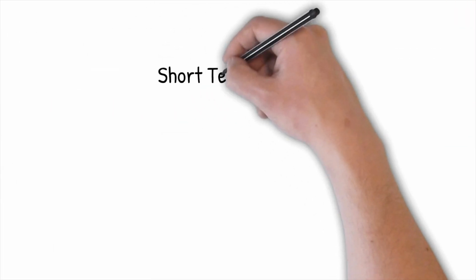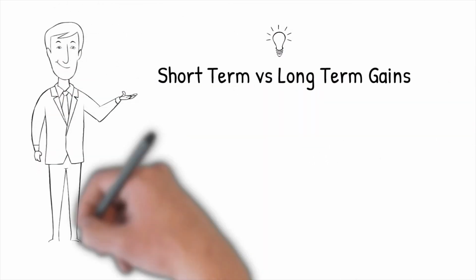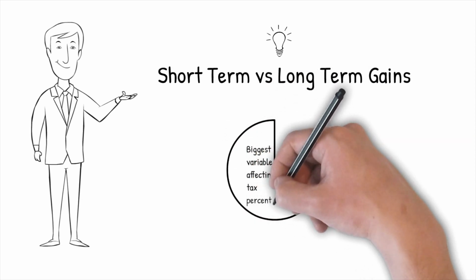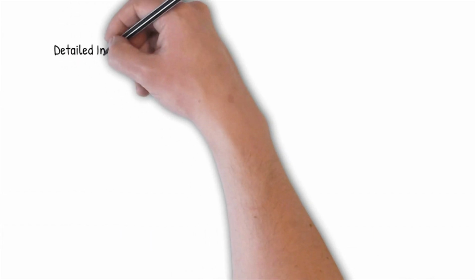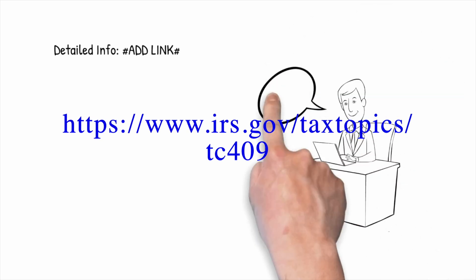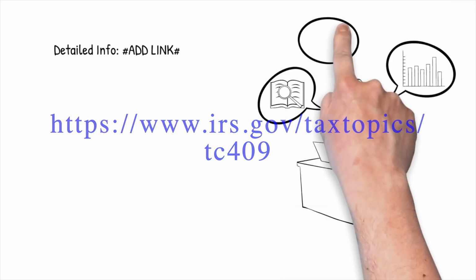So to make you understand this, let's talk about short-term versus long-term capital gains and how this is the biggest variable that can affect your tax percentage. You can find all the detailed information from a trusted source on this link. This video is for information purposes only, and please make your own judgment after doing research when exploring any of the options.